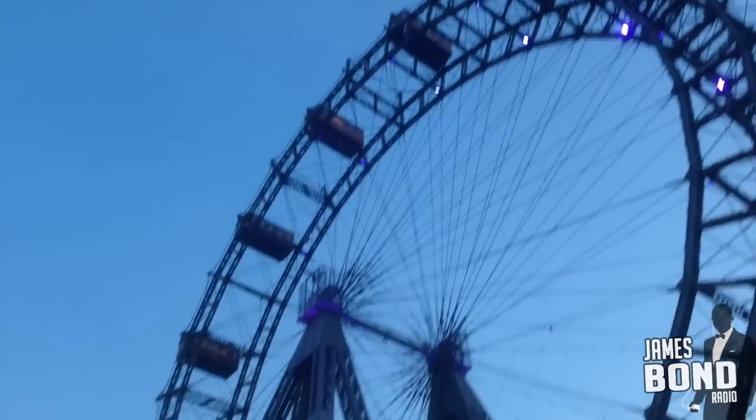Okay, so we've had a look around the park. Now it's time to go on the big wheel. All right. So we're just in line to get tickets for the wheel. Here's what it looks like.